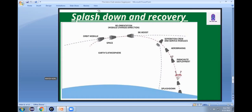As you can see in this picture, this is the Earth's atmosphere, and here is the orbital module. This orbital module will travel for 5 to 7 days in space, and after the 7th day, reorientation takes place, which means the module changes its direction. And at a particular point of time, the separation takes place. I mean, the crew module and the service module get separated. After the separation, these modules will splash down. They will fall into the Arabian Sea.